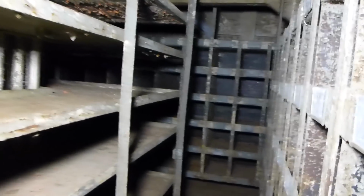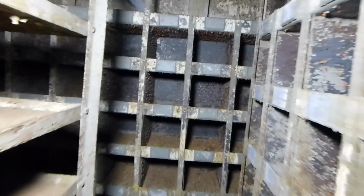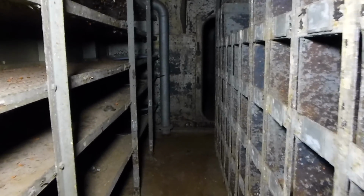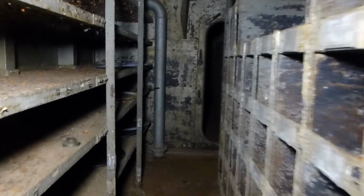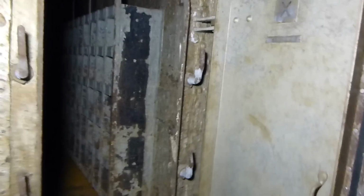Looking aft, outboard is to the right on port side. Left is inboard. As you can see, just numerous storage cabinets. Turn going outboard. And this is the limits of that room.